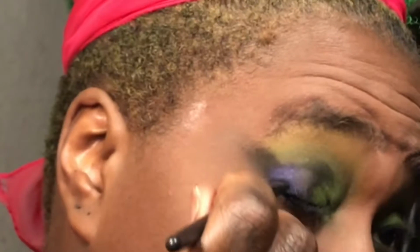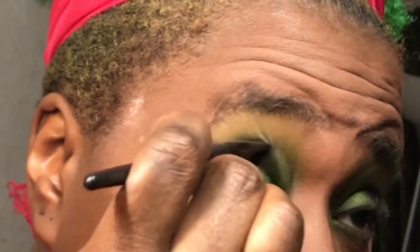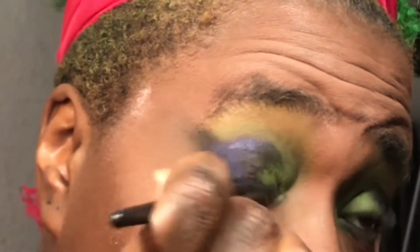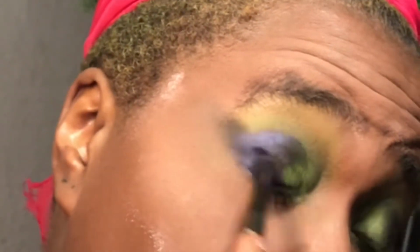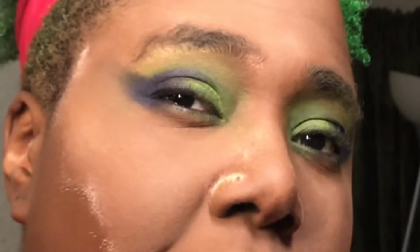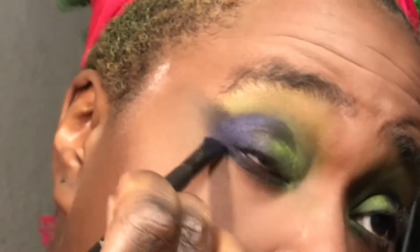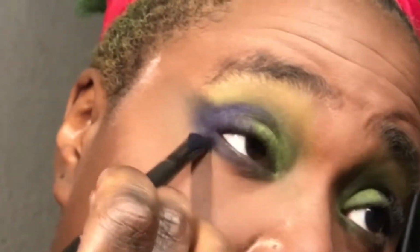I'm just putting that in like the outer third. And then, now that we have that there, I'm just going to bring it up to the crease about halfway, and then down onto my lash line. And then just buff out anything that's scraggly. Scraggly is not a word. Well, it is, but not the word I should be using. I don't know. And then we're also bringing it down to my lower lash line.